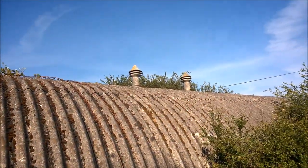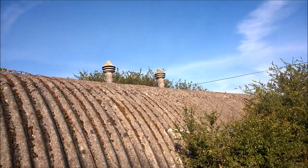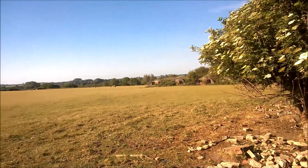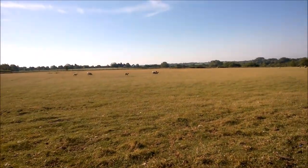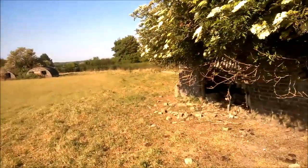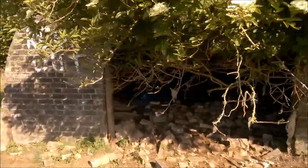Look at that, chimney's still up here, look. Huh, what an incredible sight. And somewhere over there would have been the remains of that battery. Let's go into this one.